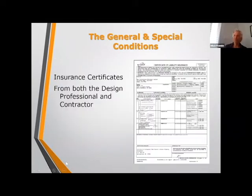Generally, what the contractor has for insurance is shown on what's called a certificate of insurance, which is given to the owner as part of the bid. And a lot of times we, as an engineering firm, are asked to provide our certificate of insurance showing what kind of insurance we have also. Insurance is very important.